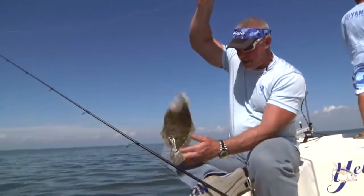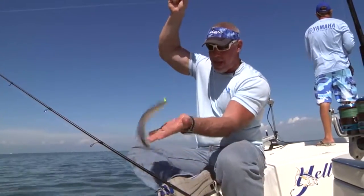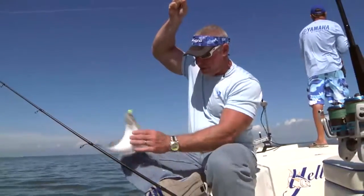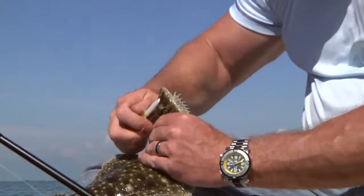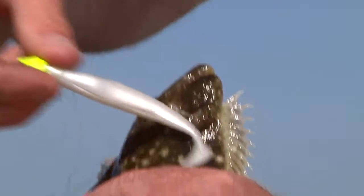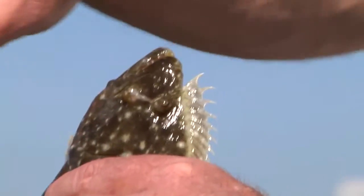Hey, I'm trying to get your picture taken for the camera. He's not happy. It's a really cool looking fish though. They got some teeth on them. Get your fingers stuck in there. That's a cool fish. You can see the two eyes right here on the top. Cool fish. Atta boy, Oz.